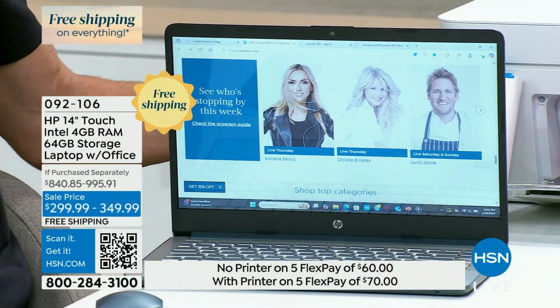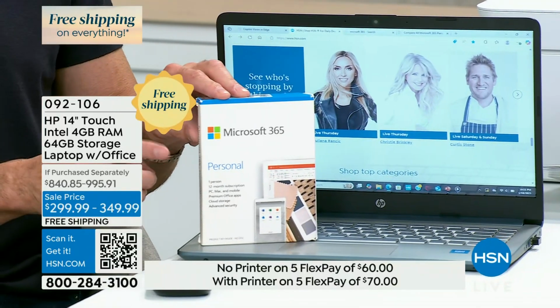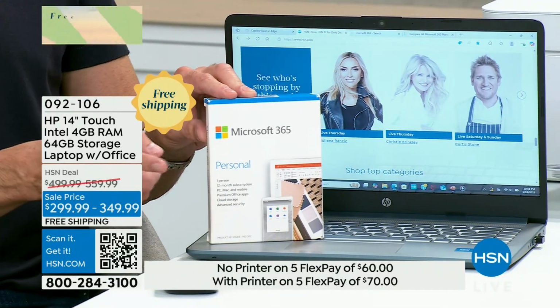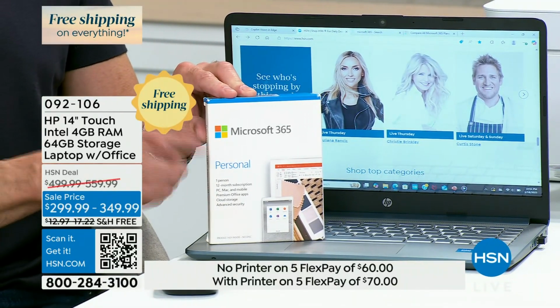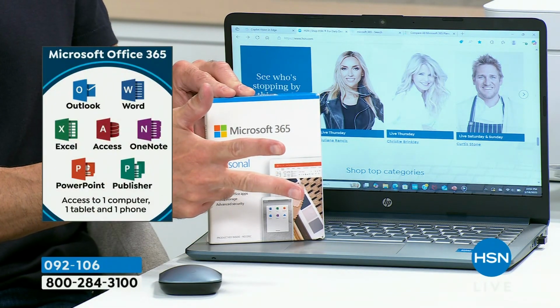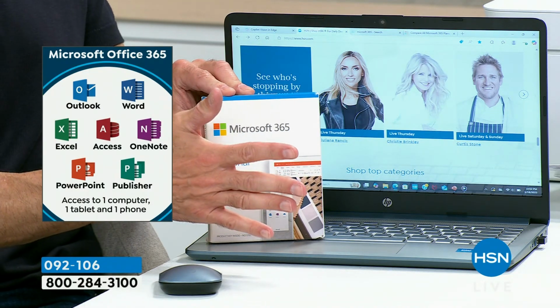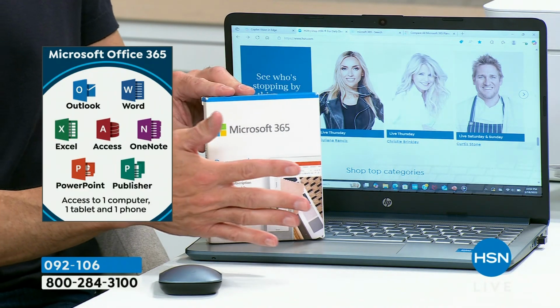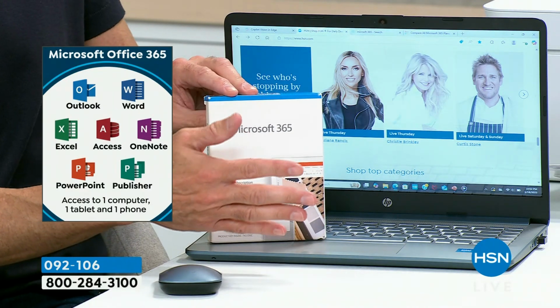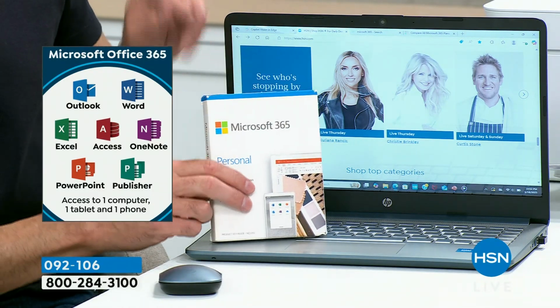Okay, I said I wanted to correct Adam. It's big that we include Microsoft 365. That's a full version of Word, Excel, PowerPoint, Outlook, Access, and Adam, the other two are? OneNote and Publisher. That's impressive. We have been working together for a long time. OneNote and Publisher, I can only do them in that order or else I really mess them up.